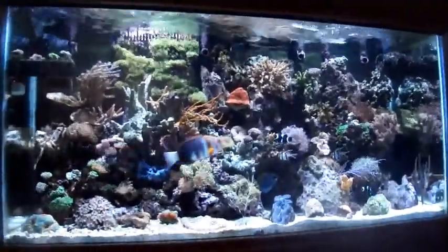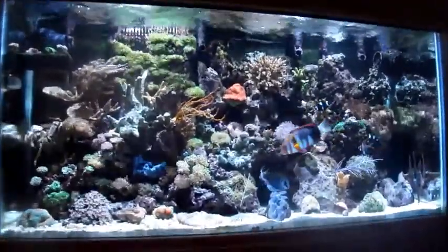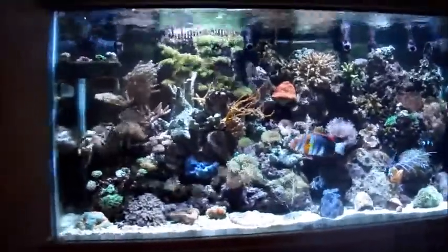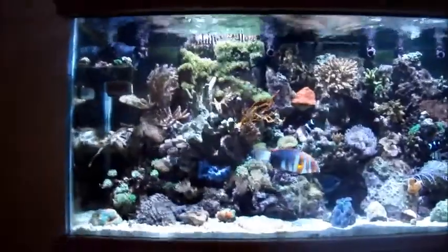Note to self, I think we'll edit out some of this time so we're not staring at it. Oh, there you go. Now it changed over. Now the one on the right stopped, and now the one on the left is running, as you can see.